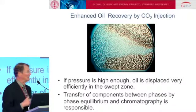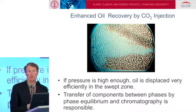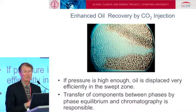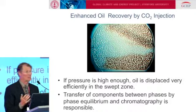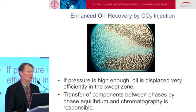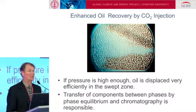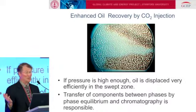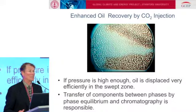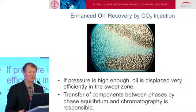So let me talk about another area where there really is actually an economic incentive to put CO2 back in the ground right now, and that's in the area of enhanced oil recovery. This, of course, is not a new idea. It's been worked on even in field-scale commercial activities since the 1970s. And in fact, I started my career as an engineer working on high-pressure CO2. And the good news is that if the pressure is high enough and the oil has the right composition, you can actually move oil very effectively.